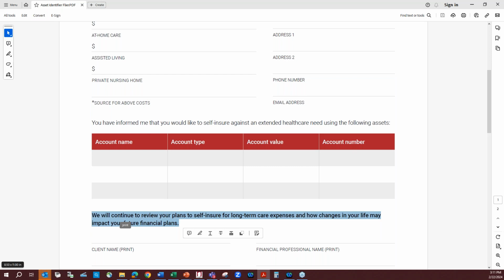So this is a really easy way to bring the topic back up, whether it's semi-annual or annual reviews, and make sure that everyone is on the same page as far as if we don't have long-term care, we have a plan to fund that need.